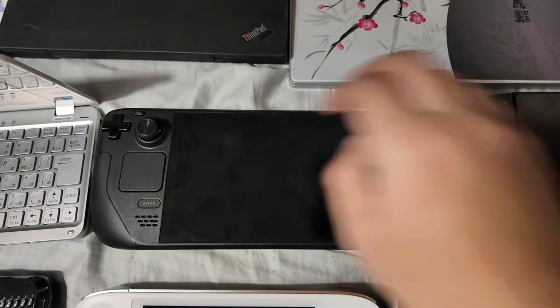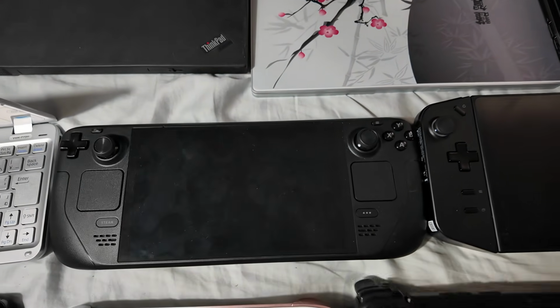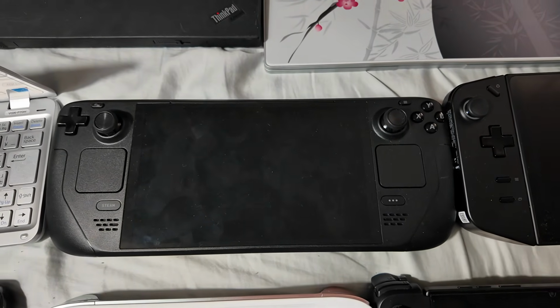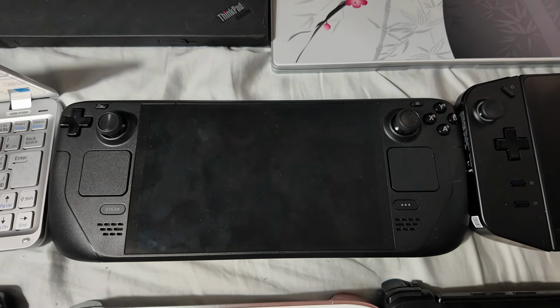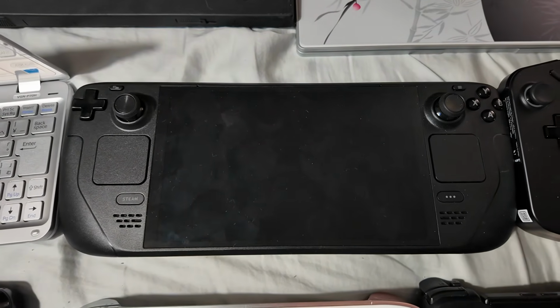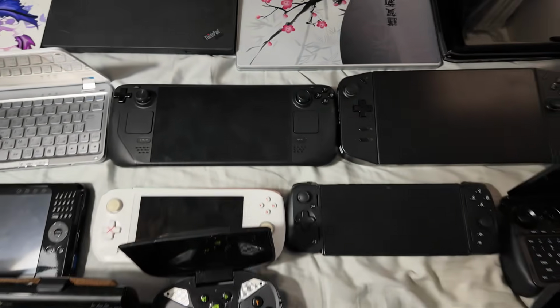Overall, really nice controls, nice feeling. They got these dual touchpad things for controlling different games. That's kind of unique to the Steam Deck. And it runs SteamOS, which is, again, something specific to the Steam Deck. So overall, really nice device, especially with the new OLED display.